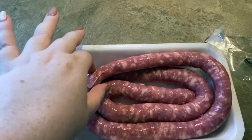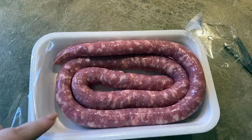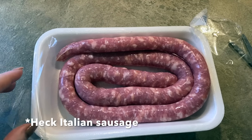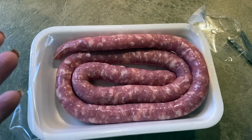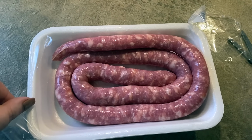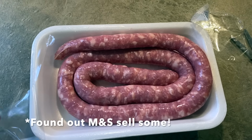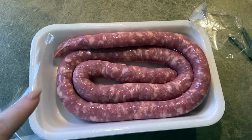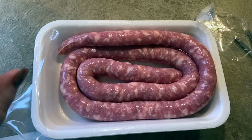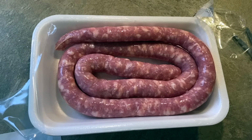So managed to find some actual Italian sausage. Normally I've used the chicken Italian sausages, because I find it really hard to find Italian sausage in the UK. It's much easier to pick up in the States. So if you are UK based and you can't find this, really recommend the chicken Italian sausages. They're really tasty. So I'm now just going to make these into little mini meatballs for the soup.